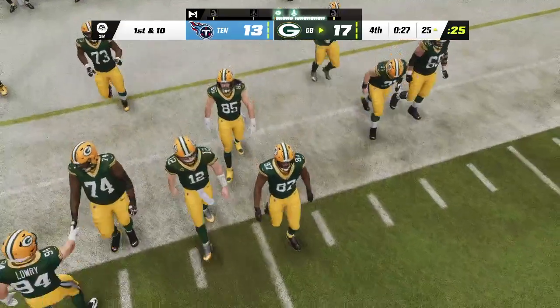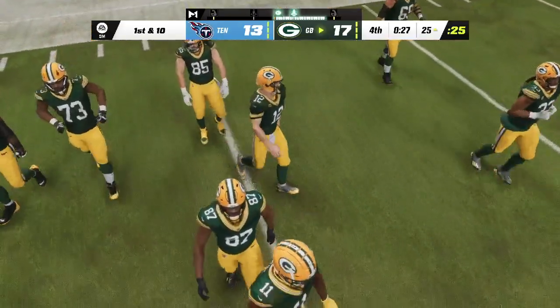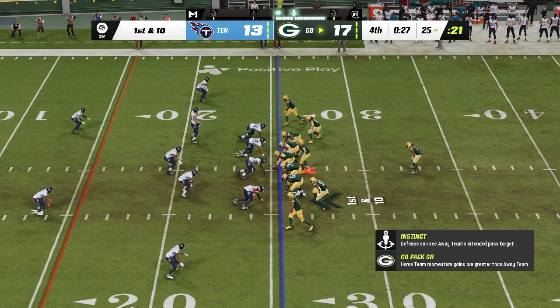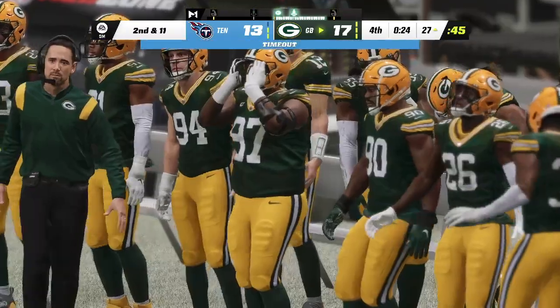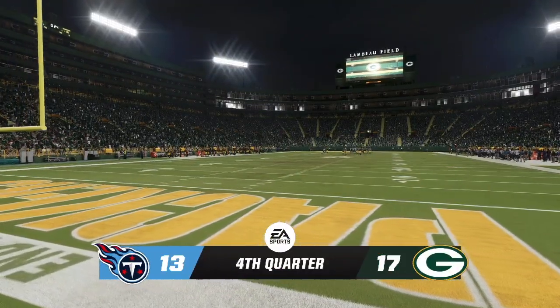So now let's look at the situation. They do have all three timeouts remaining, so barring a first down, they could conceivably get the ball back. So now it's all about defense and stopping the clock. Don't give up any yardage, right? Use your timeouts. And your offense always practices going downfield without timeouts. Those two-minute drills, most of them are run in practice without the benefit of timeouts. They want to make it as tough a situation as possible. They're in it right now.